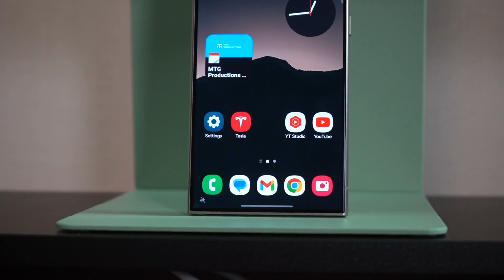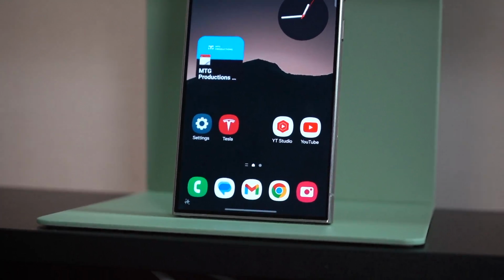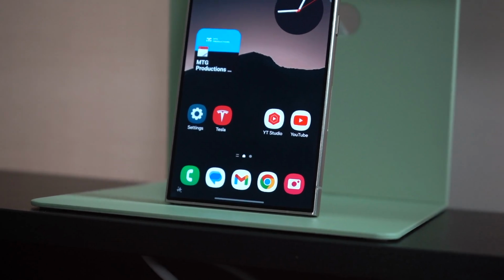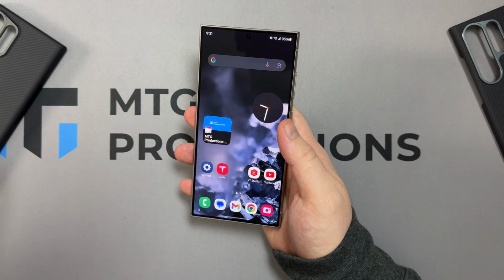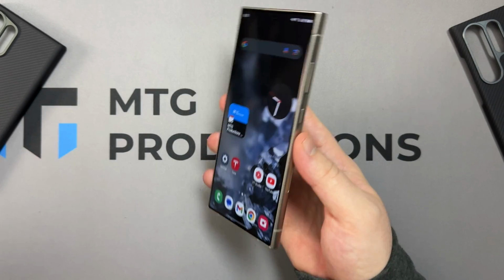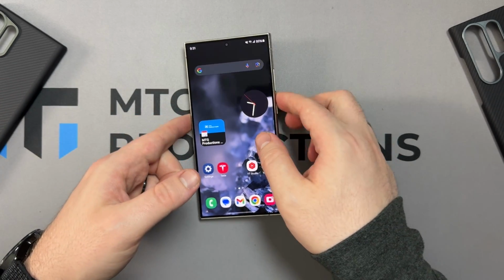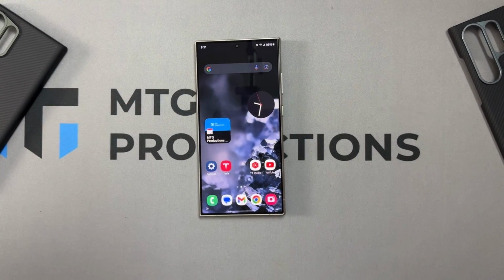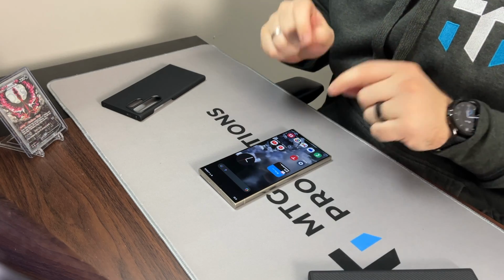It has 2600 nits of max peak brightness. It gets super bright outdoors. You won't have any issues. I think 2024 is going to be the max peak brightness nits smartphone display war. Companies are competing to have the highest max peak brightness, which 2600 right here is phenomenal. There's definitely more out there with other companies, but this is phenomenal.